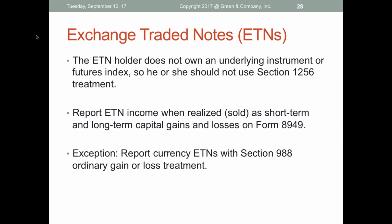The ETN holder does not own an underlying instrument or a futures index. Don't get confused with what the underlying is. Remember, it's an index. It's a fear gauge based on the movement of something. It's a derivative. It's not the actual underlying product that it's talking about. So if you don't own an underlying futures index, you're not using Section 1256 treatment.